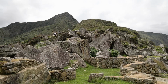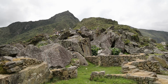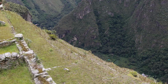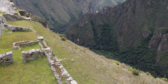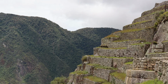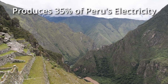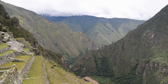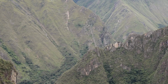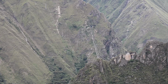This is the stone quarry for the granite used to build much of this town here in Machu Picchu. But the name is a hydroelectric town. When the people come from Cusco by car, it comes around the mountains, behind the mountain, and then arrives at a small town.